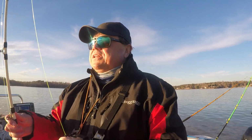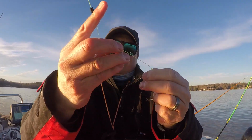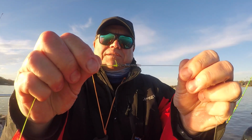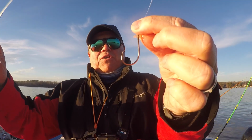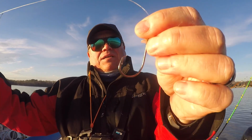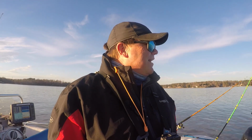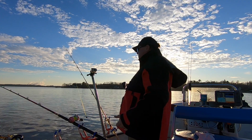Again, if you fast forwarded to the end of the video, it's a Carolina rig is all this is. Main line, I got a weight on there, that's, I don't know, an ounce. A swivel. Then a leader, what, 18 inches? Small hook, that's a circle hook from Hooker's Terminal Tackle. I think they call it a backstabber. That's only about a 5-aught hook. And just a piece of chicken on it. So I got to get another piece of chicken because I'm out.